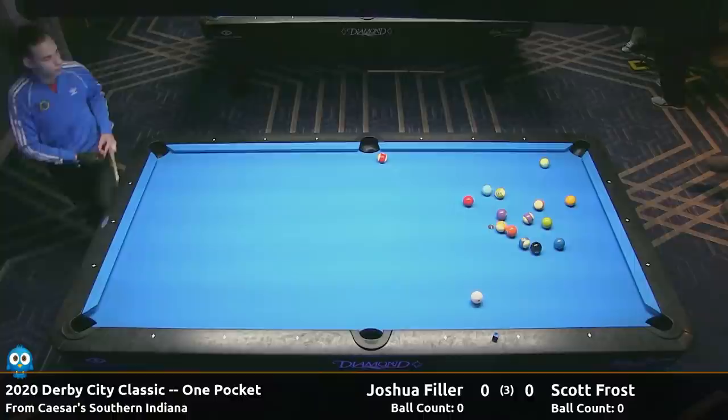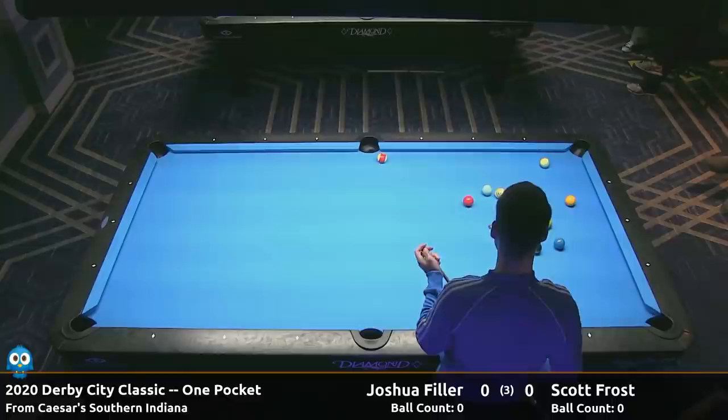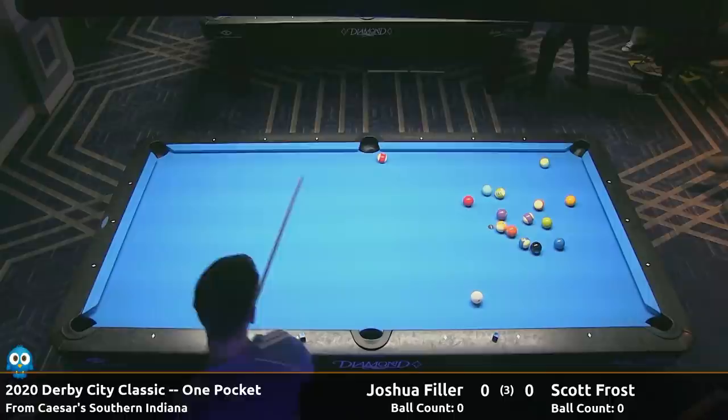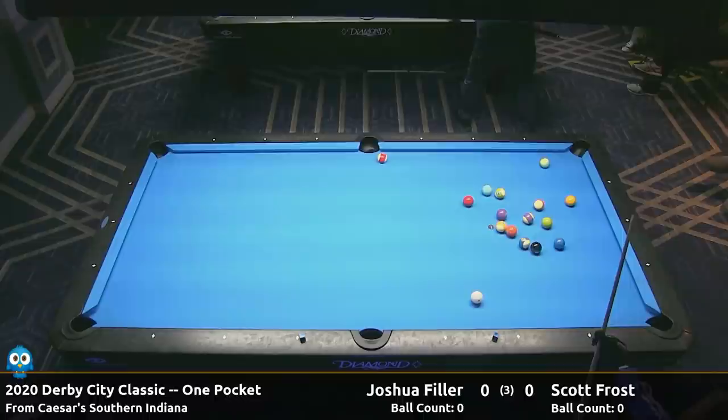Now you see Josh lining up what looks like a backwards cut combination. He's got to really hit that with a lot of speed, I think, for that eight to be possible. He's kind of cutting it back to where it's going to pull a lot, trying to send that eight towards the bottom rail. Really a nice break by Scott overall, though. Not sure what Josh is looking at right now, playing off the three ball maybe, or now he's kind of looking towards that 11 near the side pocket.